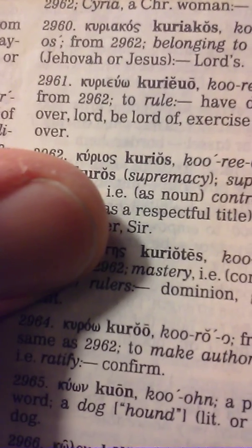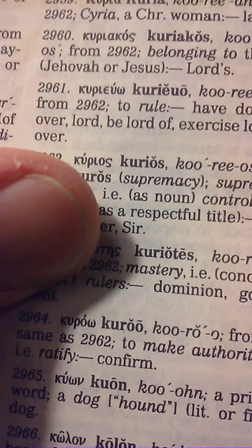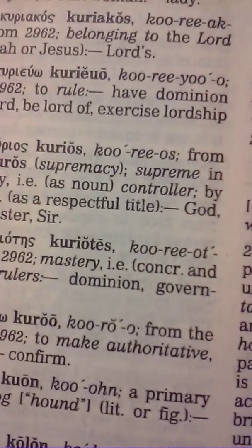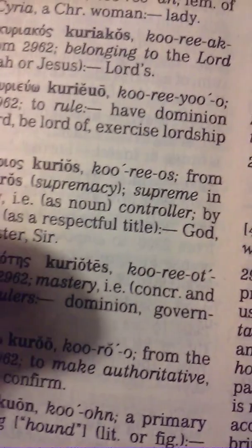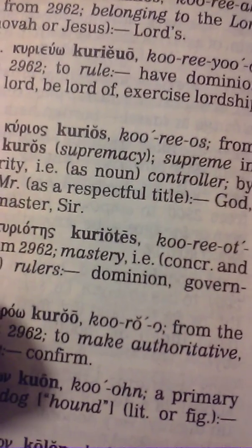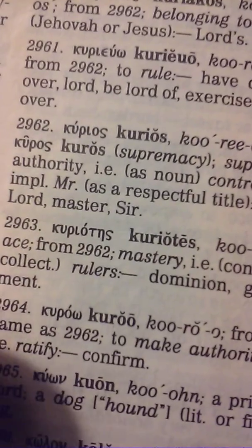See Kurios? See how it's in the Greek K-U-P, but it's an R. P's are R's. So the word right there is Kurios. That's how you pronounce it. From Koros, which is supremacy, but it's from that word, it's not that word. Supreme in authority. That is a noun. Look at this. Controller. By implication, Mr.